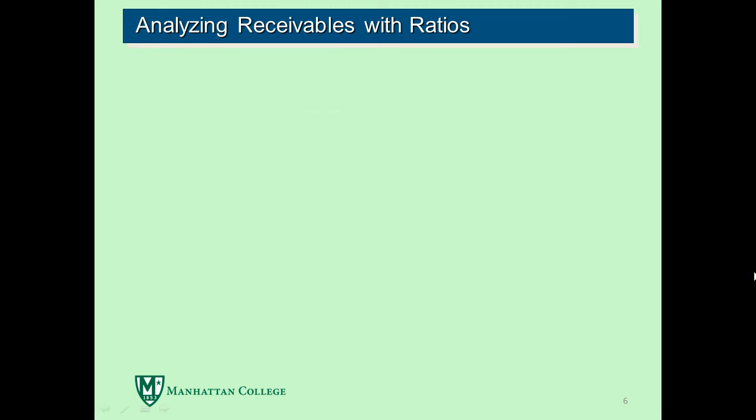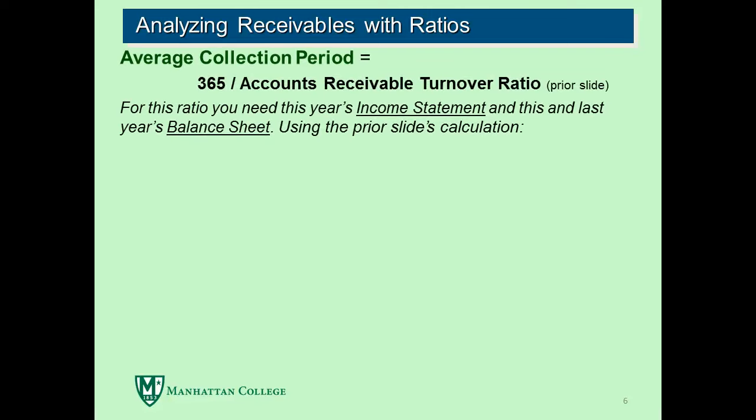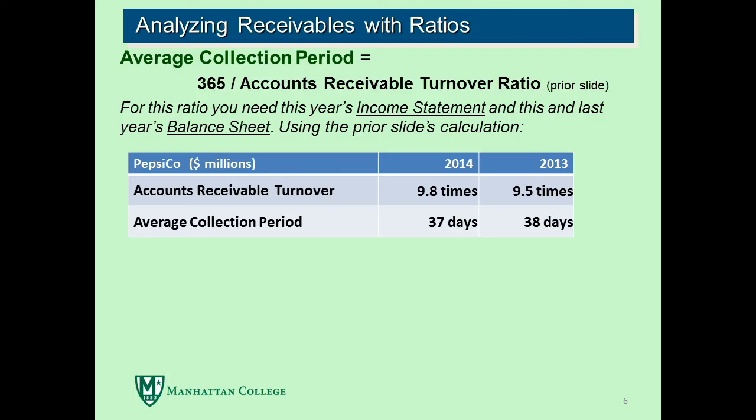Because this is not always a ratio that resonates if you're talking to someone who hasn't looked at financial ratios, an easier way to say this is to convert the receivables turnover ratio into the average collection period. Just like the other ratio, it's just doing one more step to the prior ratio. You need this year's income statement and this and last year's balance sheet. Using the prior slide's calculation, since we calculated accounts receivable turnover, divide 365 by 2014 accounts receivable turnover, and we get that we collect receivables on average every 37 days in 2014.